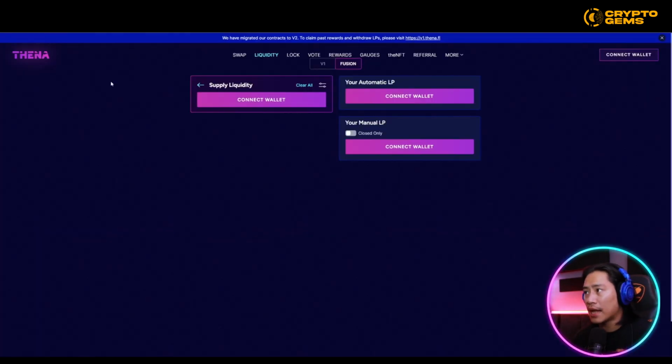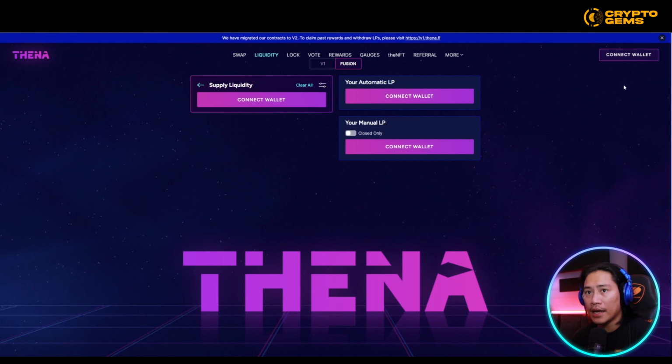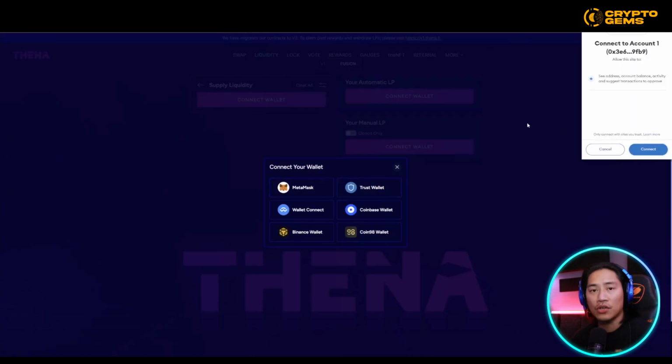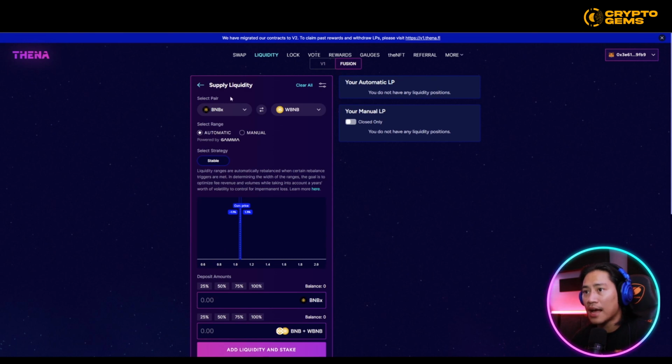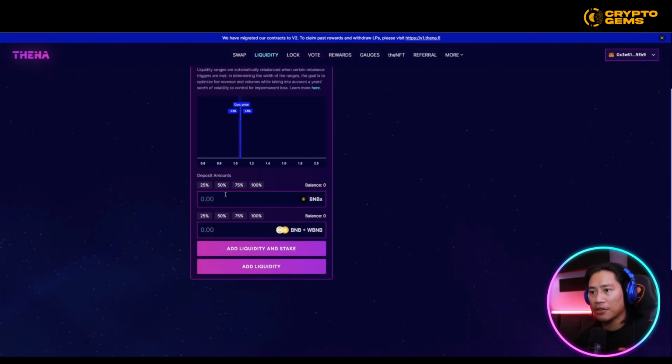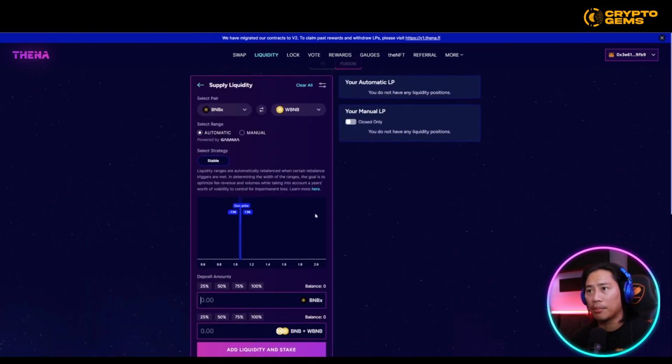All right, so now we are in Thena's liquidity. Let's go ahead and connect our MetaMask here. Once you do that, you already have everything in place. You could go ahead and place the BNBX here that you would like to stake, and then click add liquidity and stake. It's going to take that and stake it in the liquidity pool. So that is how it works. This is Thena right here.